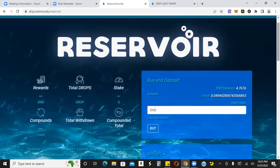Again, I haven't formulated my strategy just yet. I'm going to take some time and think about what I'm going to do here to go into the reservoir. But it's pretty simple. You essentially go right here. It's pretty straightforward.